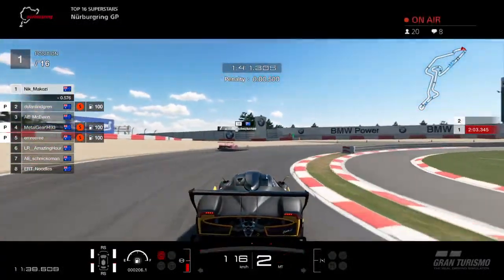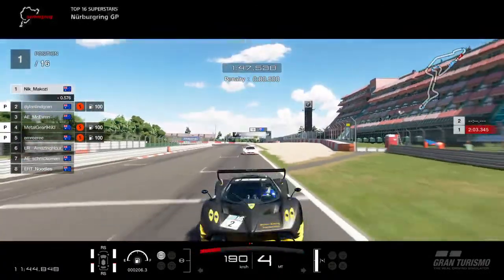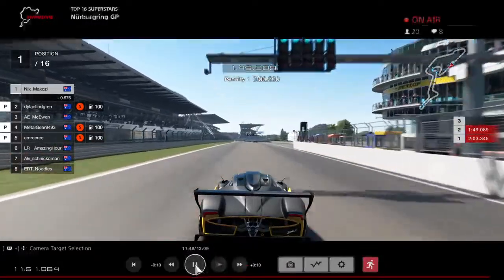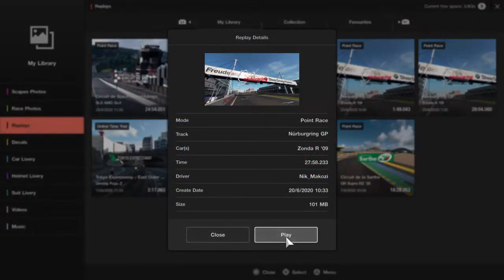You can see Stickerman in there. I don't know what he's doing, but you don't see that very often. And yeah, that's the end of our qualifying. We didn't manage to improve, but we're starting on pole, so that was a good result for us. Not quite the time I wanted, but still very satisfied that I got at least close to that.